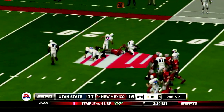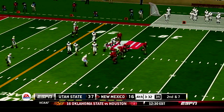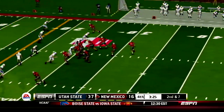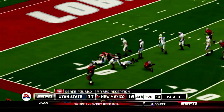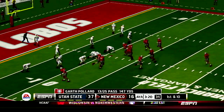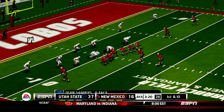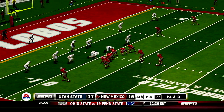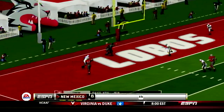Now he's scrambling. Slides down. Gets it. He's in space. And he's taken down around the 11-yard line. That's good for him. 14 yards. First down. Come on, baby. I'm in your head. Okay. Ready. Navajo. Navajo. Russian, Russian. Got his receiver. Touchdown.